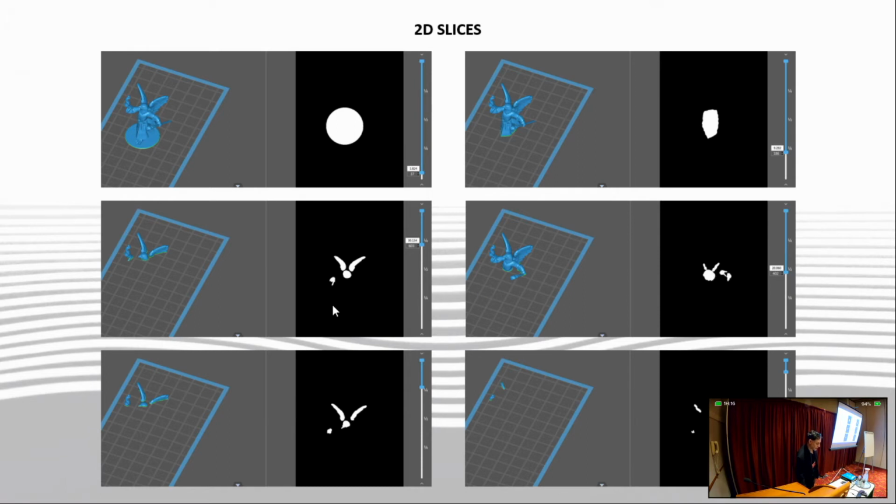And as we work our way over and down, you see more wings, and eventually just the head and a little bit of the top of one of the wings. So again, these slices are what creates the shape. Certain objects are much more difficult to create because of this.